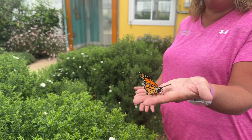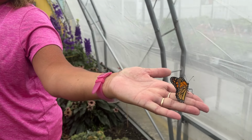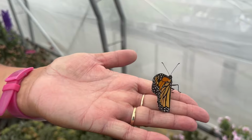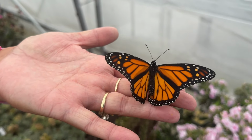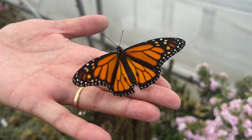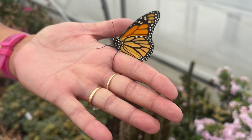It's a beautiful male. And how you can tell what the sex is of the monarchs is if he opens his wings, you'll see 2 black dots on the lower set of wings. Come on, don't be shy. Oh, there we go. Do you see the black dots toward the bottom near the base of his body? That signifies that he is a male.